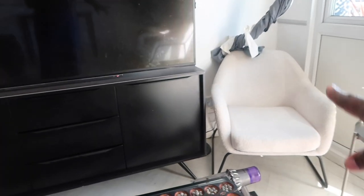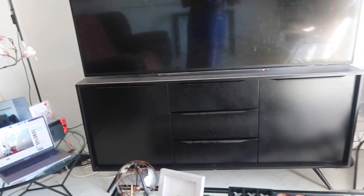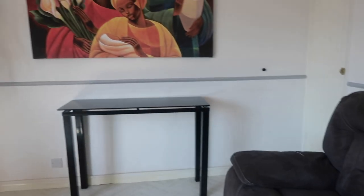I'm going to move everything, all this is going. I just want something very cozy. Everything that I've taken out from there is on the stairs, and yeah, love it.